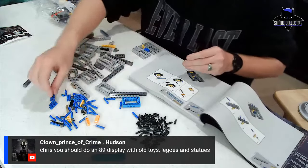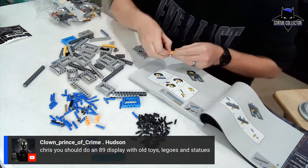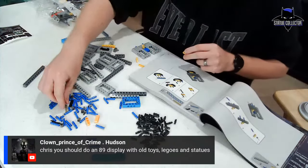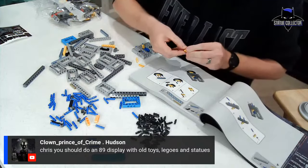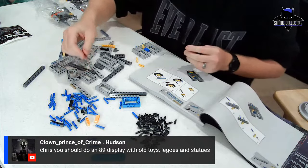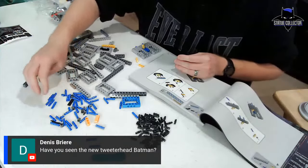Dad, you should do an '89 display with old toys, Legos, and statues. Well, that could be pretty cool. If we can convince your mom to let me have more space in the house. What do you think? You think that's going to happen? I don't know. We've already talked about this. We have already. And you know, we already know the answer, right? Yeah. Have you seen the new Tweeterhead Batman?